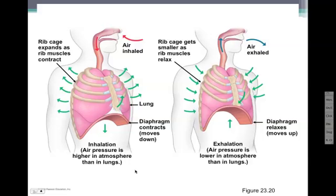Welcome to part 2 and the last part of the respiratory system. Now we need to look at how the air gets into our lungs. What does breathing using your muscles have to do with getting air in? One of the things that we're going to be looking at is pressure and volume.